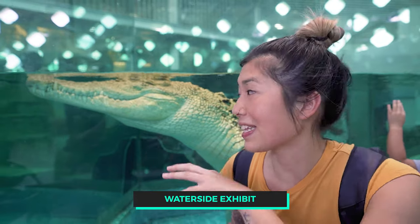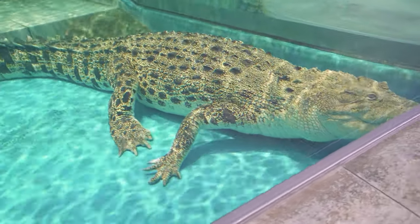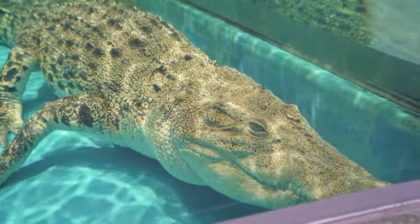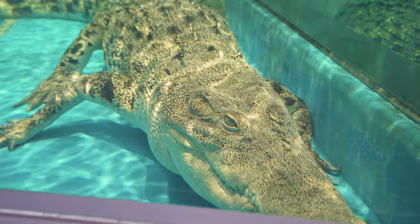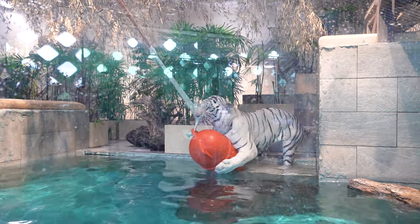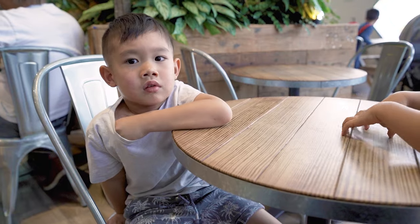So, this is a waterside exhibit, and these deadly animals are really up close. Obviously this can't be a completely open section because these things will eat you, including the white tiger just behind it. You can walk right up to the glass. It's super safe, don't worry about that. But that's the cool thing. You get to see these animals really close as opposed to a zoo when you're looking at them from a distance.